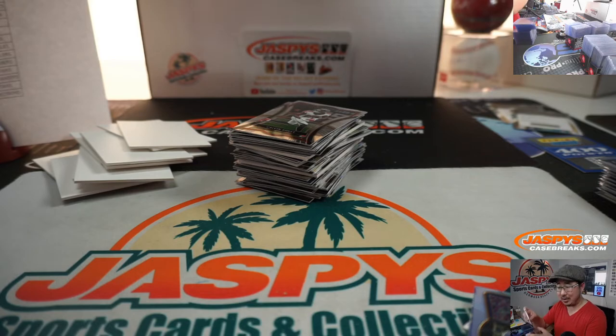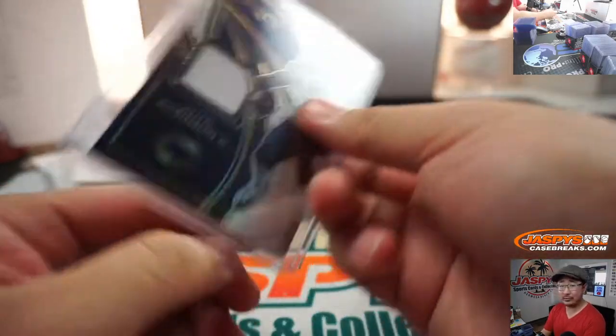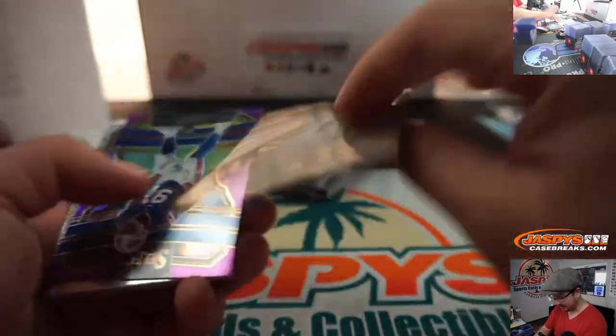Mark Rubens is asking, is Josh Rosen the worst starting QB last year? I mean, how many starts did he really make, though? Of the quarterbacks that made as many starts as he did, probably.